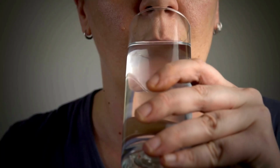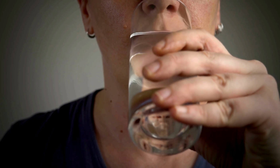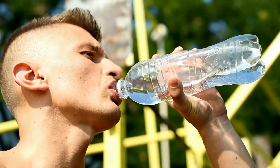Barbara O'Neill emphasizes the importance of staying well hydrated to help manage UTIs. Drinking plenty of water helps to flush out bacteria from the urinary tract, reducing the risk of infection and promoting overall urinary health. Adequate hydration is one of the simplest and most effective ways to prevent UTIs.